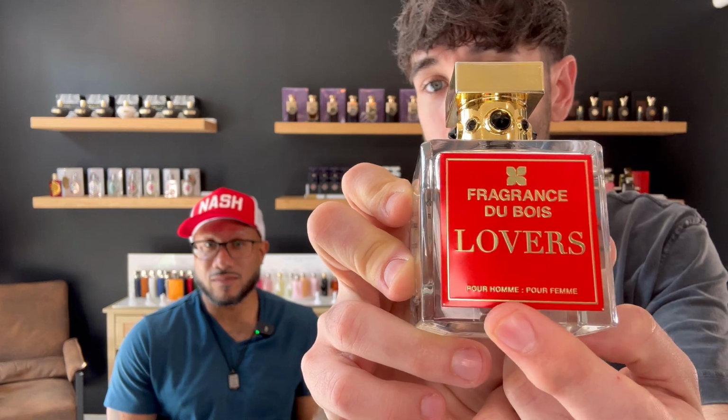The first one we have for you is one that I am now just getting acquainted with because I smelled it for the first time the other day, but is quickly becoming something that I need to have in my collection. It is absolutely beautiful. I've been wearing it a lot this summer because it works great in the high heat, but I think it works all year round. This is Lovers by Fragrance Du Bois. This is from their unisex collection, so you can see it has Pour Homme there and Pour Femme there. This really is straight down the middle unisex.